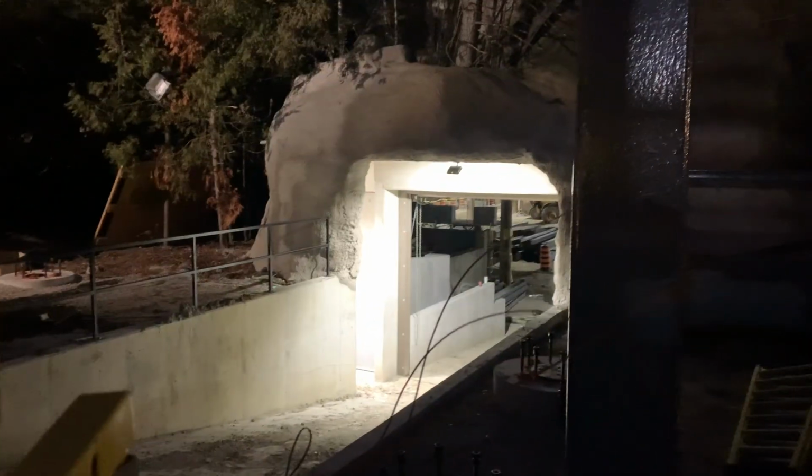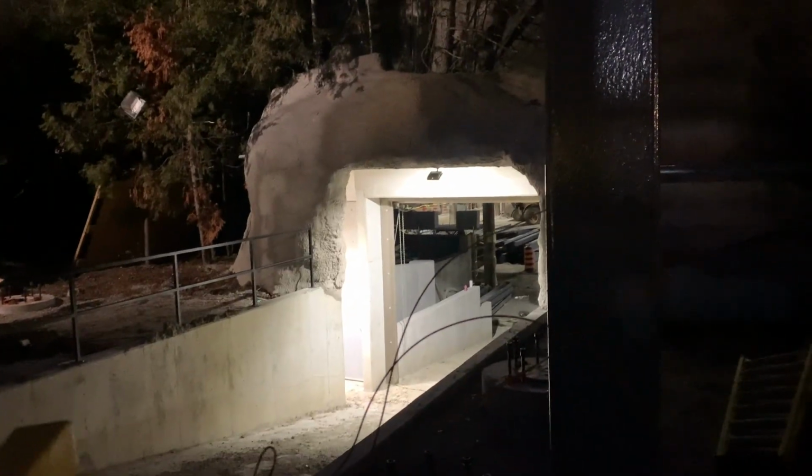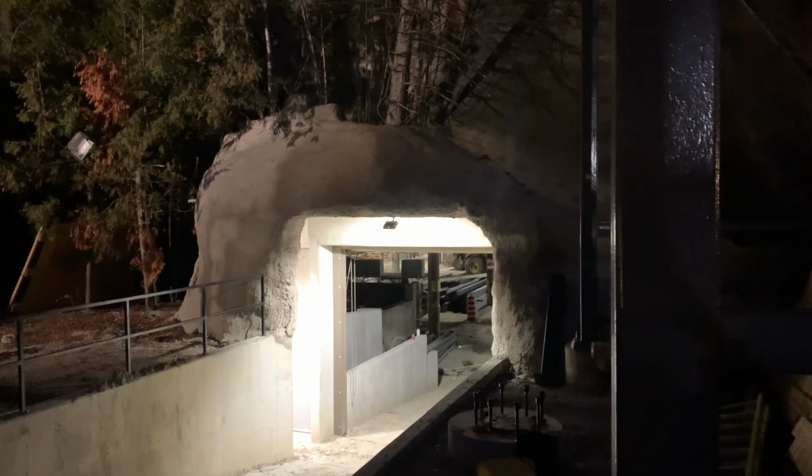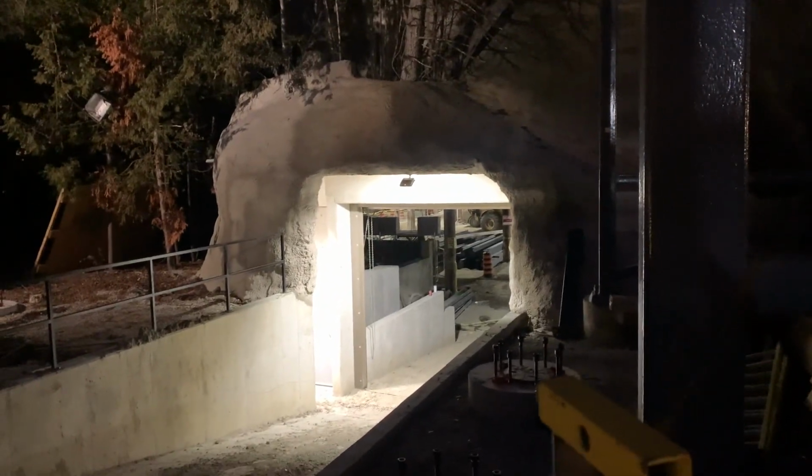There we go. Now you can get a really good view of it. And we are underneath the Vortex Lift Hill. Look at the tunnel. What do you see in there?